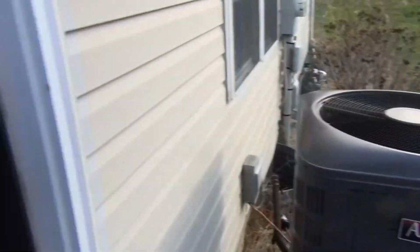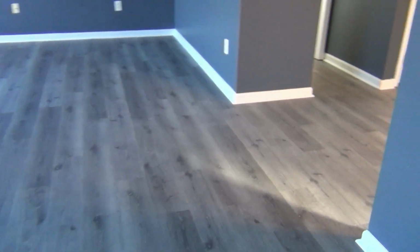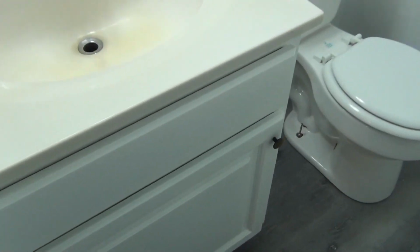HVAC system was newly updated. Okay, walking into the home. Well, when you see the before, you'll recognize it doesn't look like the same place, pretty much. So all LVP flooring, everything else was ripped out, all the broken doors replaced. A lot of small stuff I'm not going to mention. Light fixtures that were required, replaced.